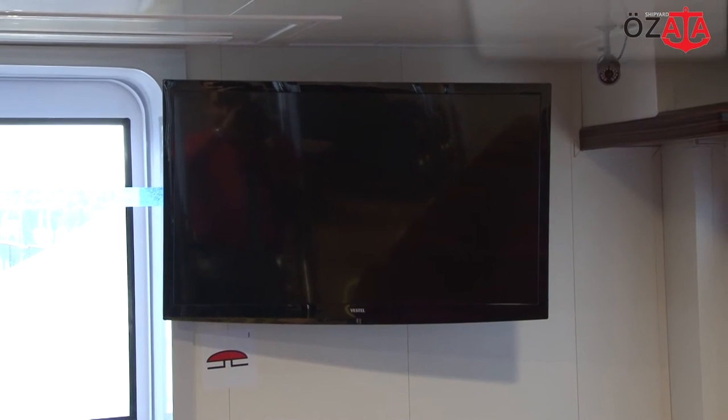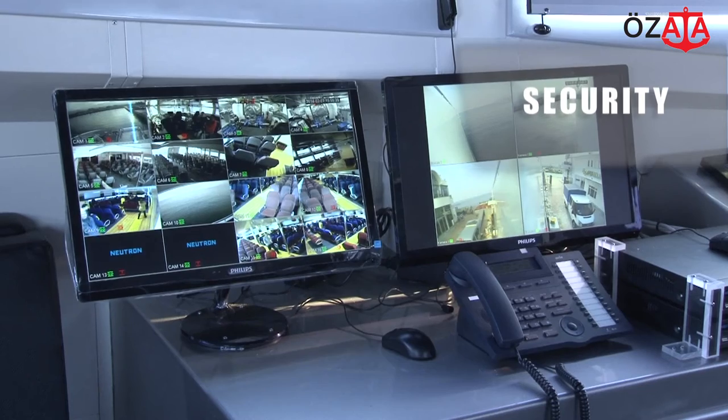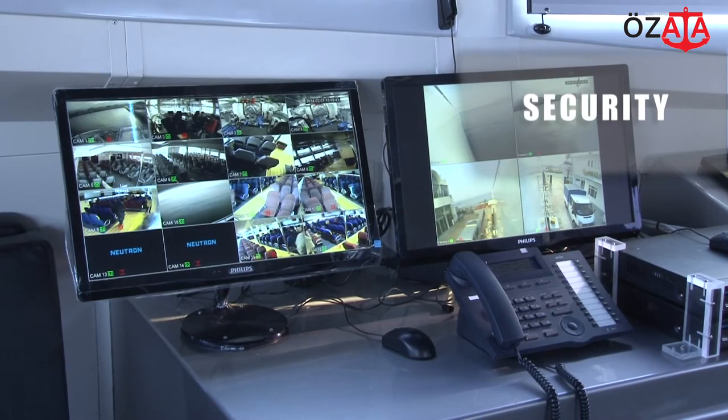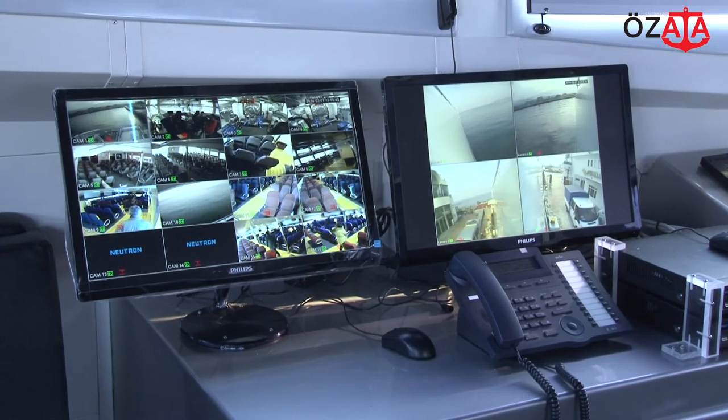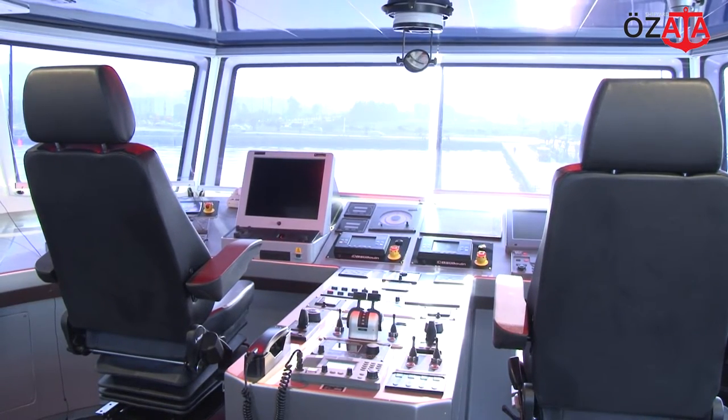The ferries are equipped with a security system with total 18 cameras recording 24/7 the indoor passenger areas, engine rooms, steering wheel rooms, outdoor berthing and rub section, passenger deck seating area, port side and starboard side.